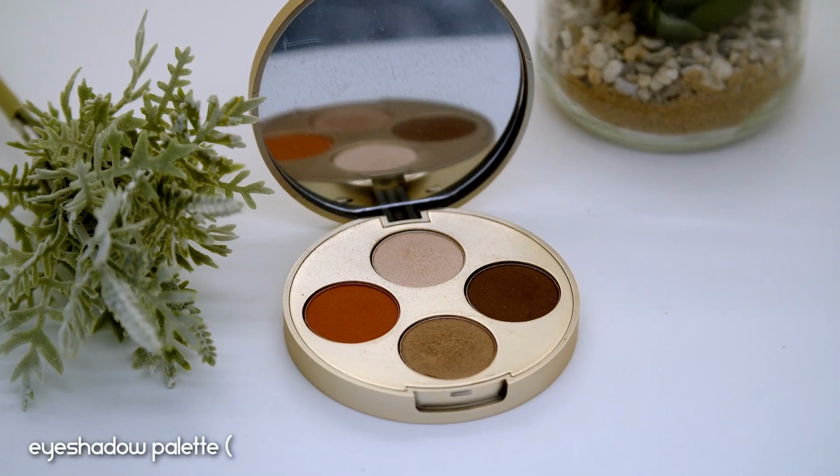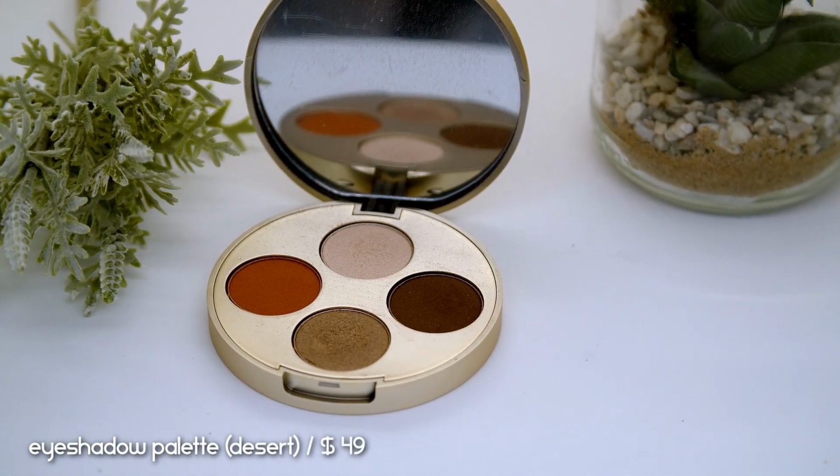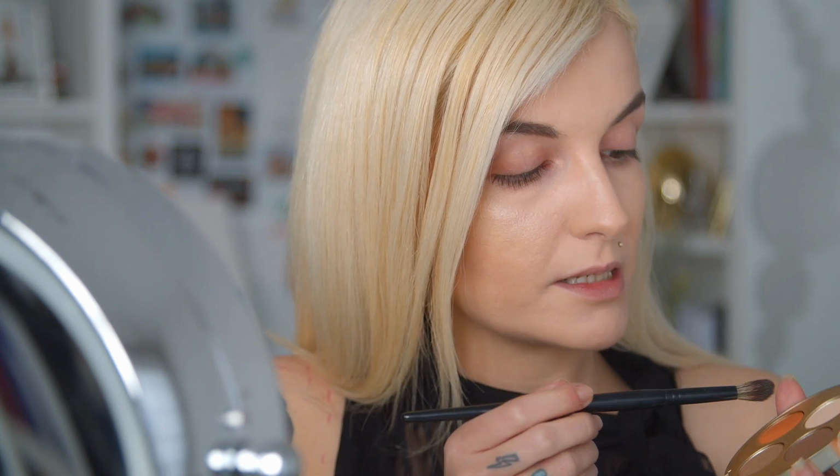So this is their limited edition eyeshadow palette in the shade Desert, and it retails for $49. This is also a warm toned eyeshadow palette. They also have a cool eyeshadow palette with somewhat of a useless color story. There's a white shade, a black shade, and 2 pink shades. Definitely not my cup of tea. This is the only one I was sort of interested in. Here we go. So we have 2 matte shades and 2 shimmer shades. Do they have names? No. Okay, well. I'm gonna take this orange shade first and put it in my crease.